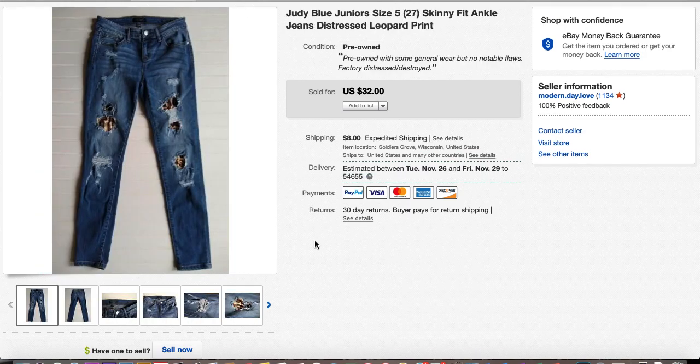Okay, Judy Blue. Never heard of this brand. It's a juniors brand. I know that because it's a size 5, and when you see those odd numbers, that denotes juniors. So I actually found 2 pairs of these a couple weeks ago. I looked up the brand just because I wasn't familiar with it and saw that it had a great sell-through rate. Not super high prices, but that's alright.